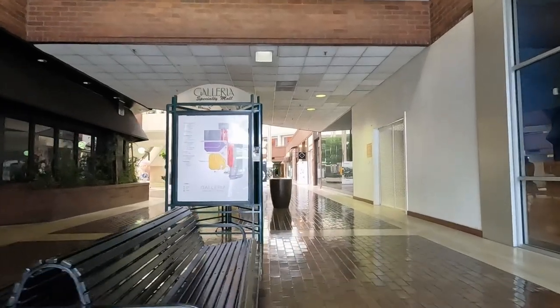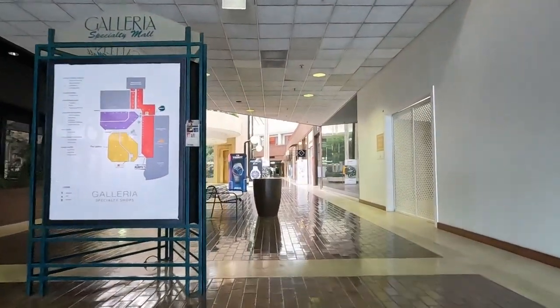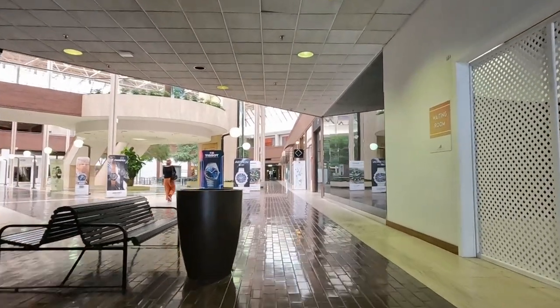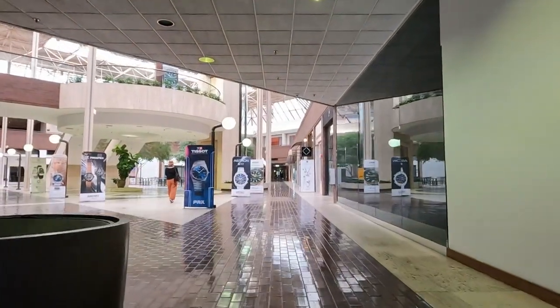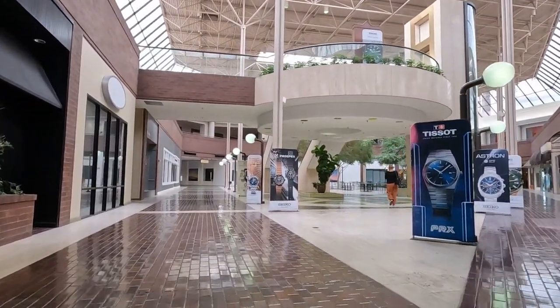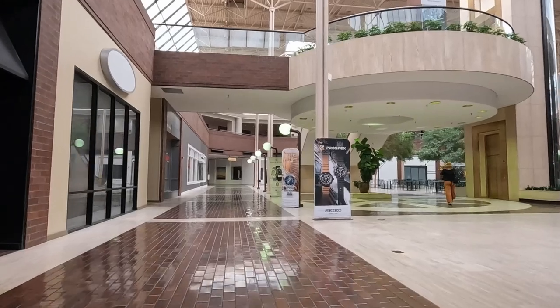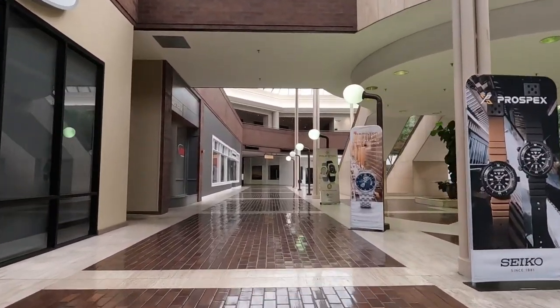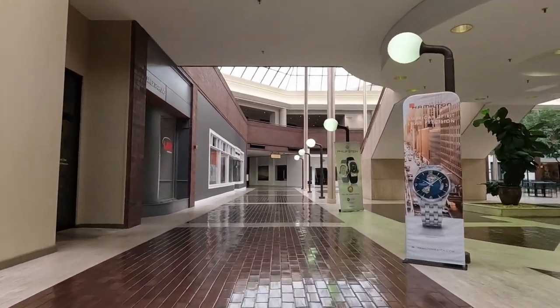For this double feature, we'll be taking a look at two malls right across the street from each other near Atlanta. Literally, they're across the street from each other. Galleria Specialty Shops is more of a pseudo mall, but when I saw pictures of the interior, I just couldn't pass it up. We'll start here and then take a look at Cumberland Mall afterwards.